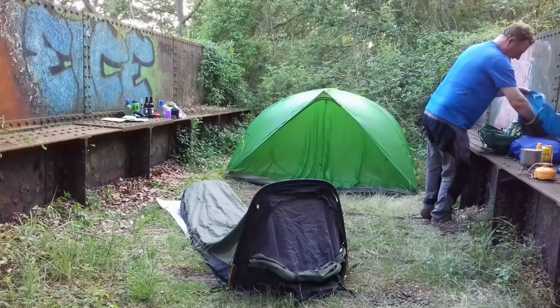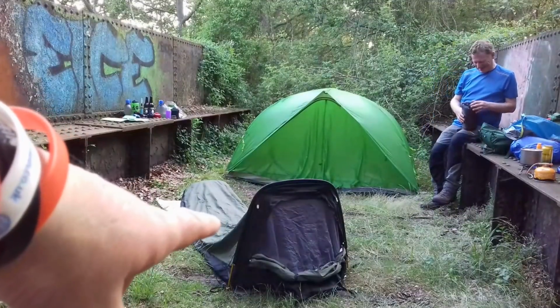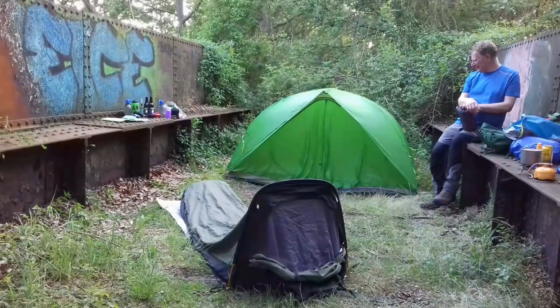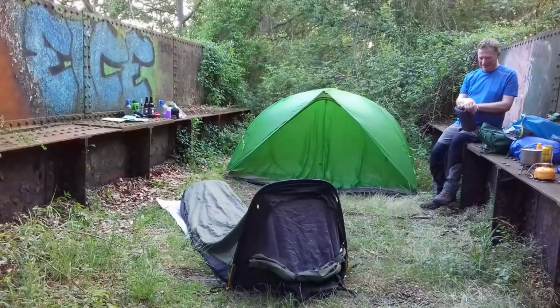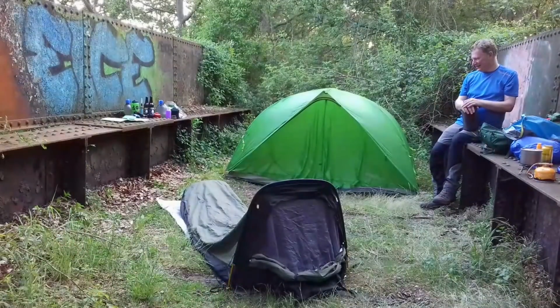Cheers. And there we have it. That is home for the night. So in the foreground here is my Rab Ridge Raider hoop bivvy. Sure you've all seen that before. Love that bit of kit. Don't need to peg it out, and well, I can't peg it out really because it's like iron girders and stuff that we're on. It's got the ground sheets down and stuff.